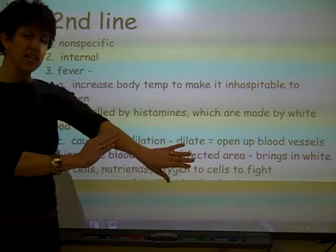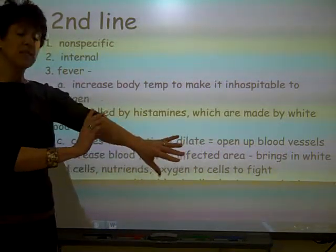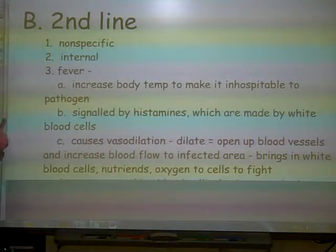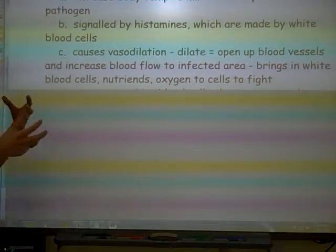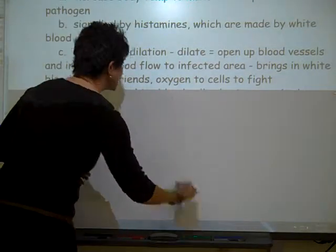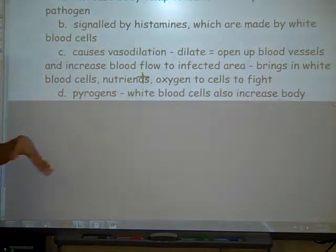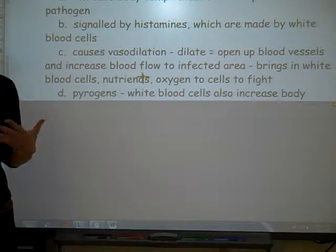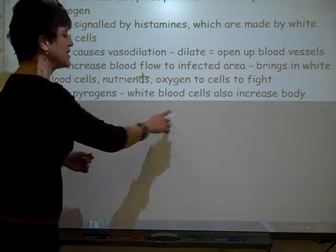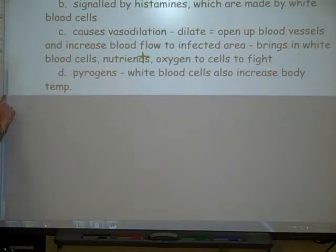So if you had an infection, let's say in your arm right here, it might feel hot to the touch. That's because vasodilation has increased blood flow to that area. And what they're trying to do is bring in more white blood cells to that area to fight the pathogen. It also brings nutrients, oxygen to those cells so that they can fight. Another thing that assists with a fever are called pyrogens, and pyro means fire. So white blood cells that are specific that will increase body temperature are called pyrogens.